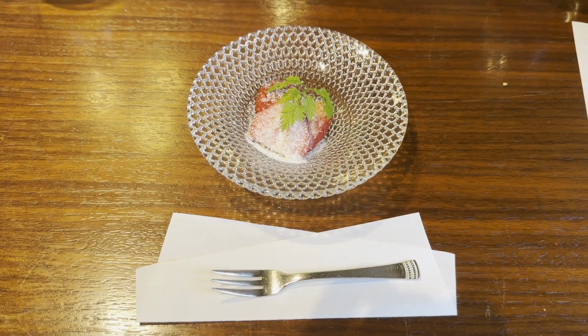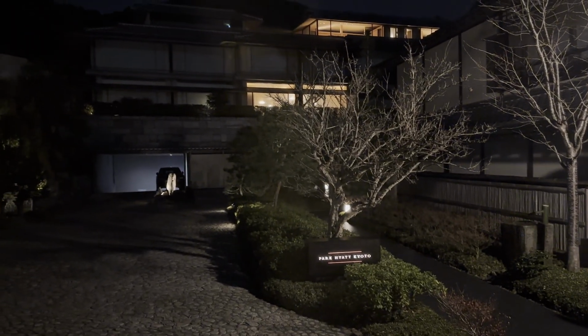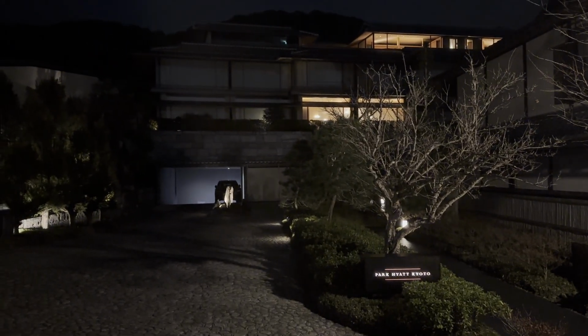There were some hits and misses for me during breakfast, and I'm not a fan of the upcharge, but it's still a great experience to at least try once. Overall, I had a great stay at the Park Hyatt Kyoto, and it lived up to the hype.